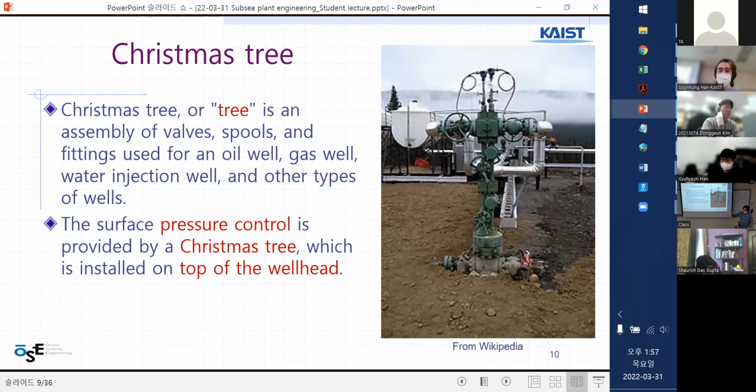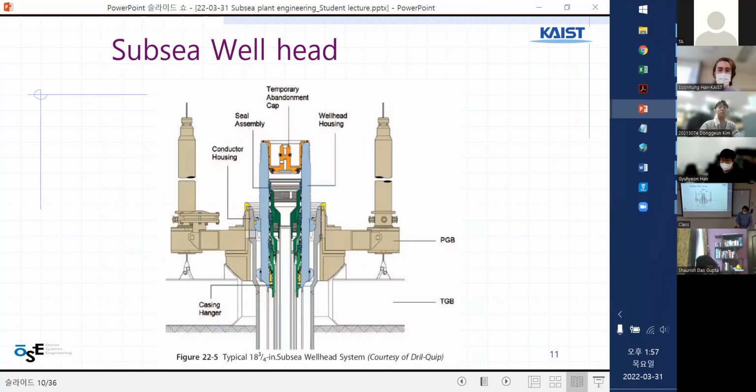This, for example, is an onshore tree, but the principle is the same for an offshore one. Here is a subsea wellhead. One of its purposes is to make it possible to drain the gas from the well, and also to protect the whole system by closing the flow if ever the pressure becomes too high or there may be a danger.